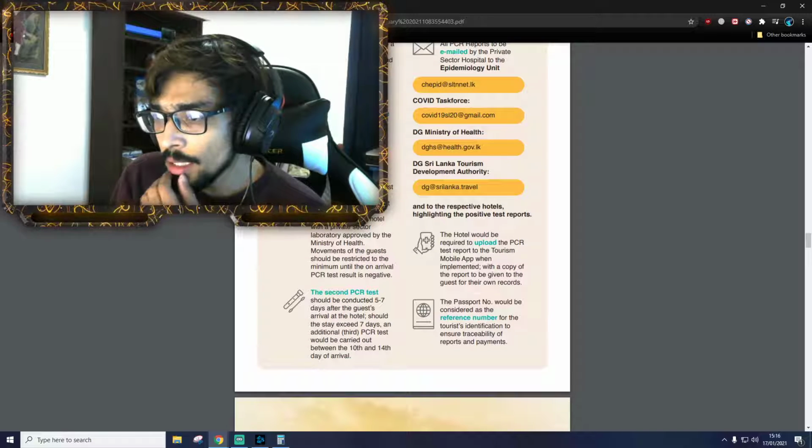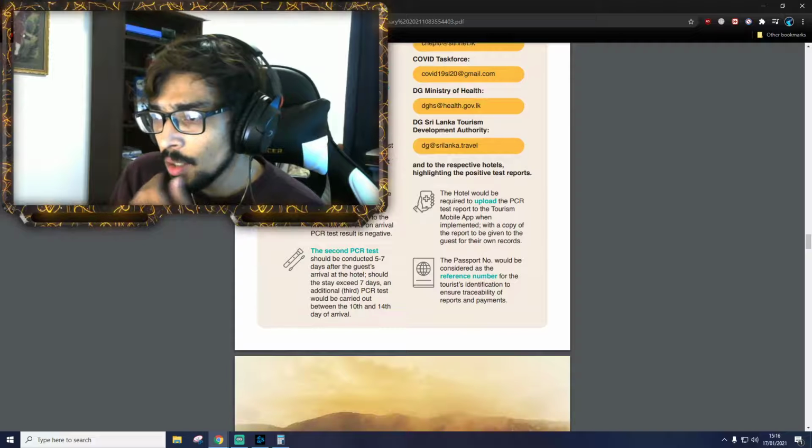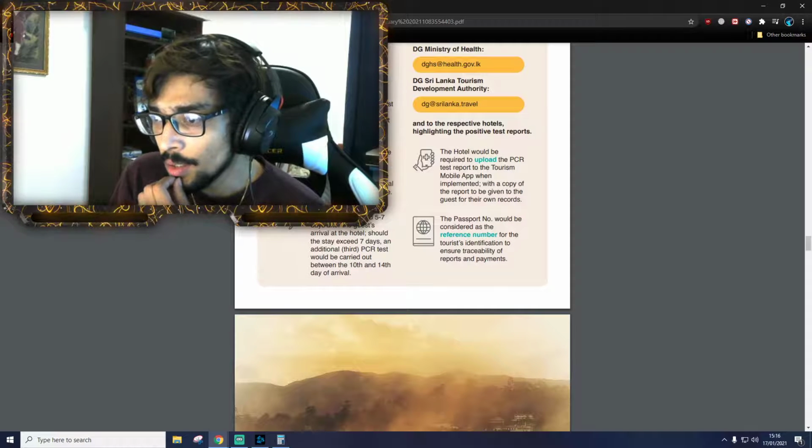All PCR tests for each guest should be arranged by the hotel. Travel should be carried out in a single journey. On arrival, the PCR test pre-purchased by the guest upon visa application should be carried out prior to checking in at the arranged hotel.